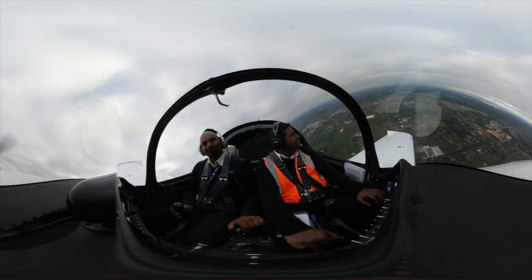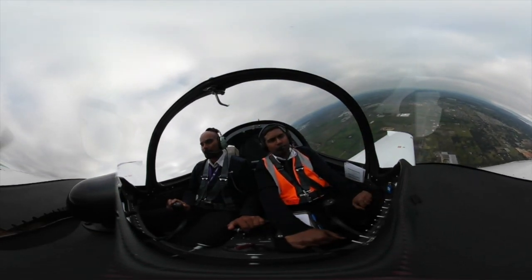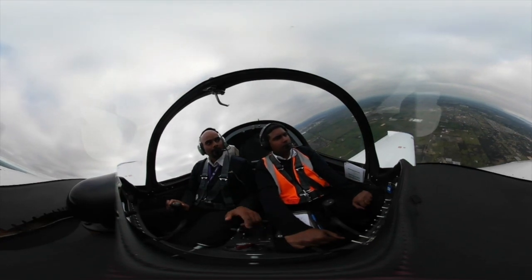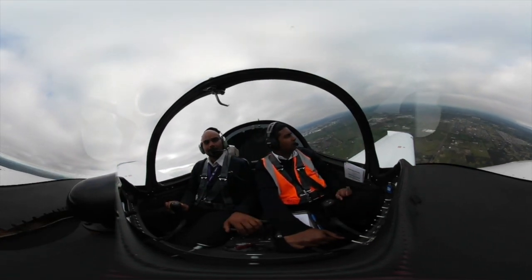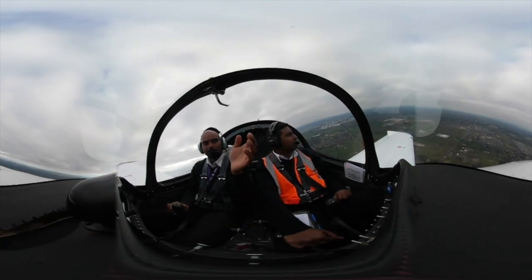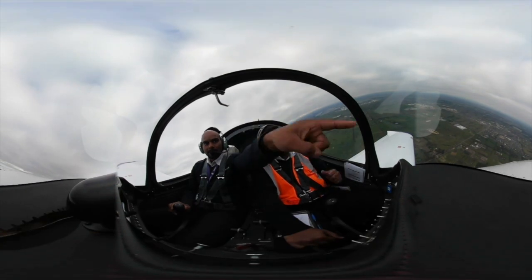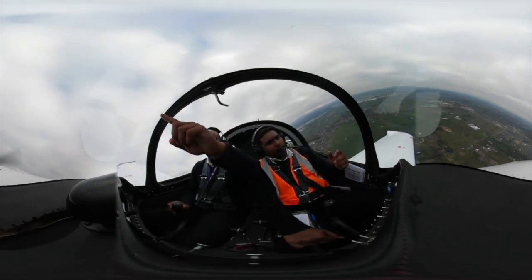All right, so what we're going to do is I'm going to fly a mock circuit, then we're going to head back. See that roundabout over there? That's going to be the start of our runway, and we're going to land in that direction. Our runway runs long ways towards the wind.